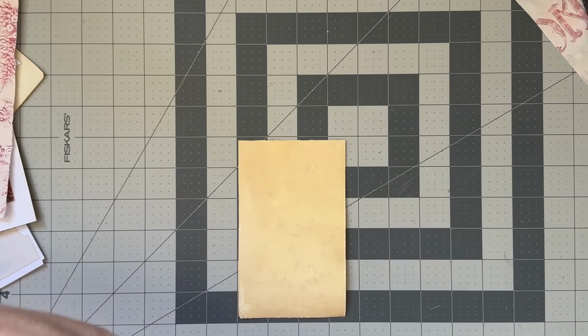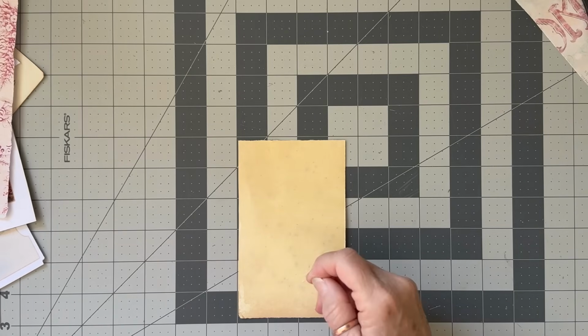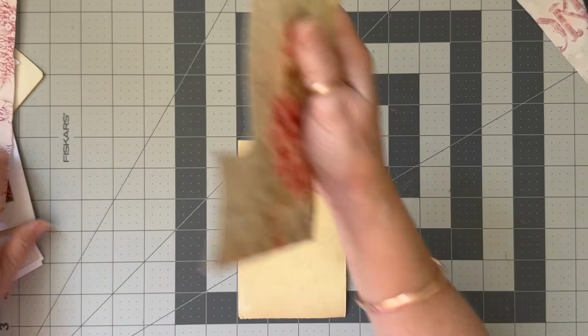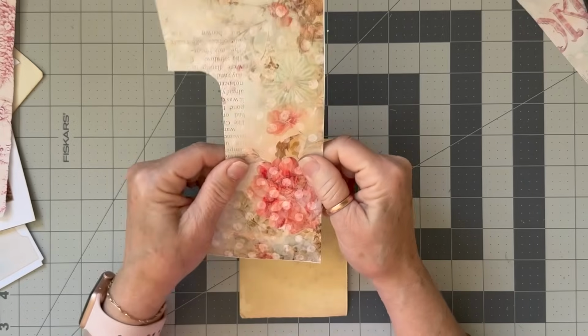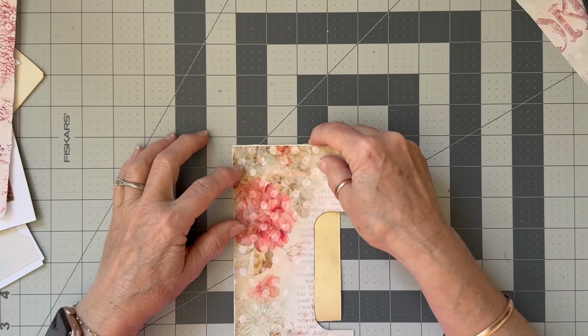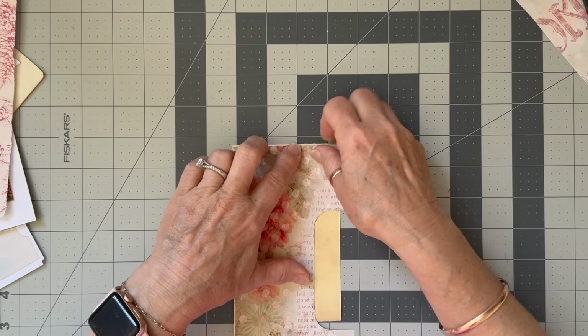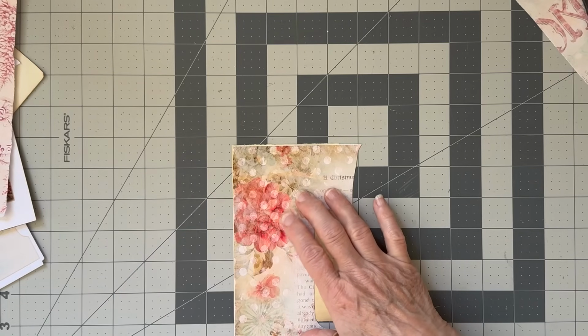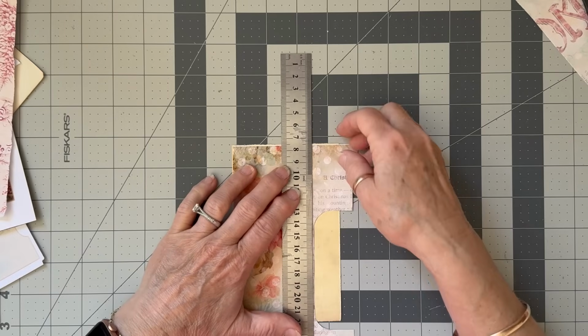Now we're going to collage on here. So I did use scraps for this, and the base is the leftover from the inside of the envelope. Now the only thing I didn't think about, of course, is this is double-sided now, so it's going to be quite bulky, but that's all right. It's a tag. So it really doesn't matter if it's a bit firmer. I don't mind that.